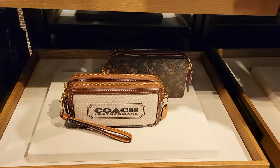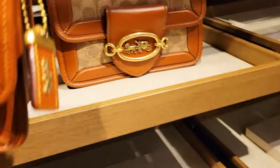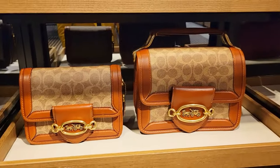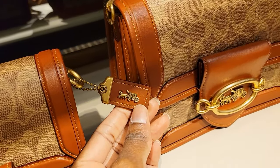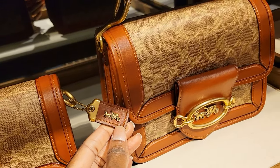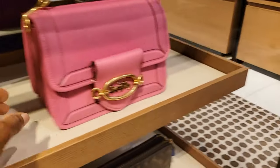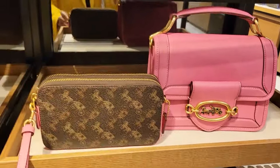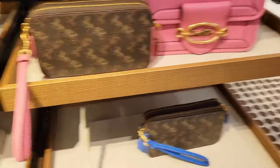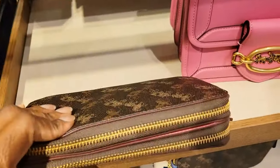And this cutie here is the Kira crossbody. Here you have the Hero crossbody. So I'm just going to show you the size comparison between the Hero crossbody and the Hero top handle. And it has the 1941 hang tag, so that's always really nice. And here it is in the petunia, the color for the season. That's a gorgeous, gorgeous pink. Just showing a size comparison with the Kira. I love this horse and carriage print with the petunia accent. And this one retails for $195 Canadian.